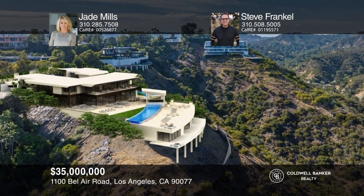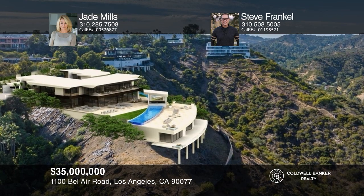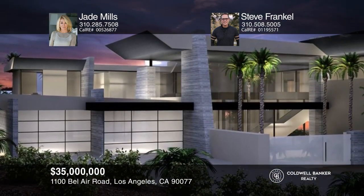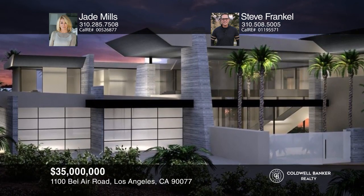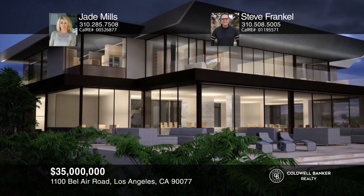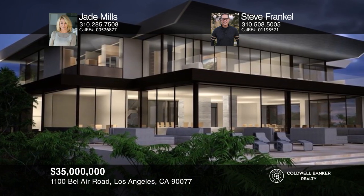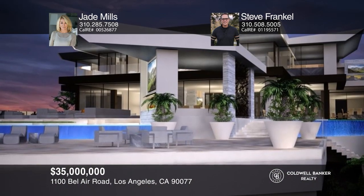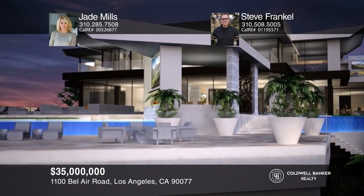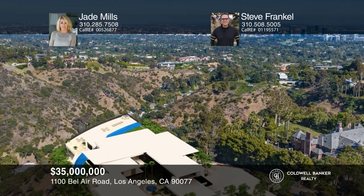One of the finest lots in Prime Bel Air is available for purchase. Enjoy amazing views to the ocean from this roughly 4.58-acre promontory on an incredible flat piece of land. Included in the purchase are RTI plans by Guy Dreyer Designs. Don't miss this extraordinary and rare opportunity. Build the home you deserve. Call Jade Mills and Steve Frankel today.